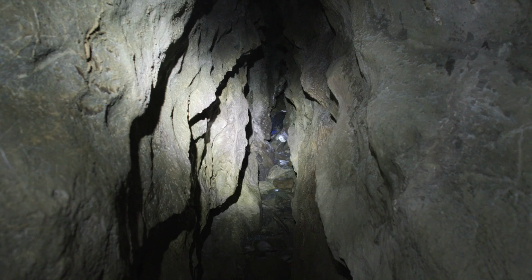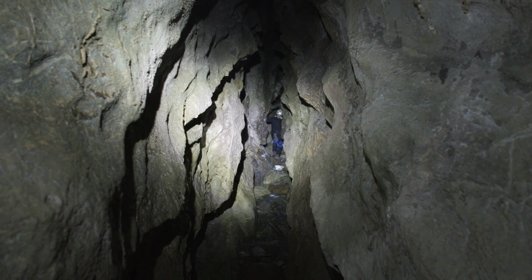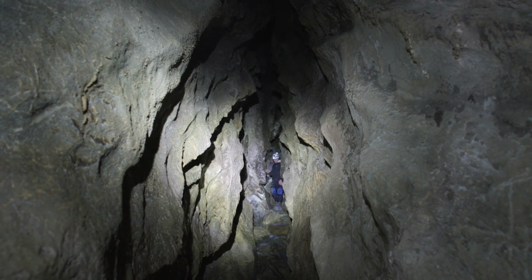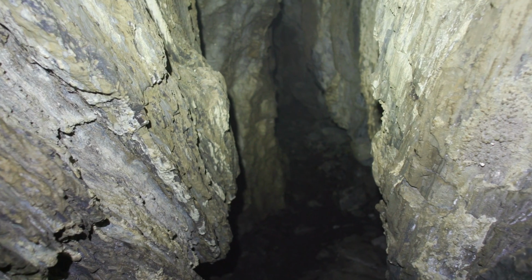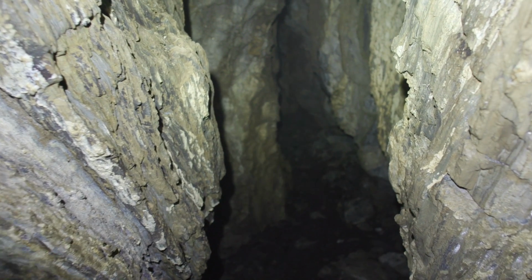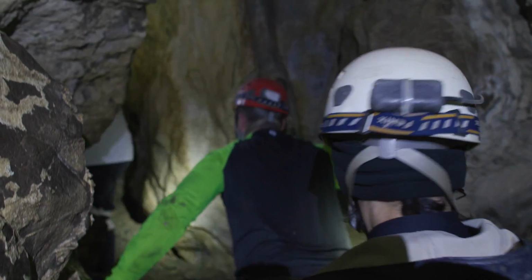All right, so we just entered the cave, and now we're walking through this really impressive narrow canyon with like 20-foot tall ceilings, and it looks like it keeps going in this direction. It's actually really impressive. So let's follow this and see where this takes us.